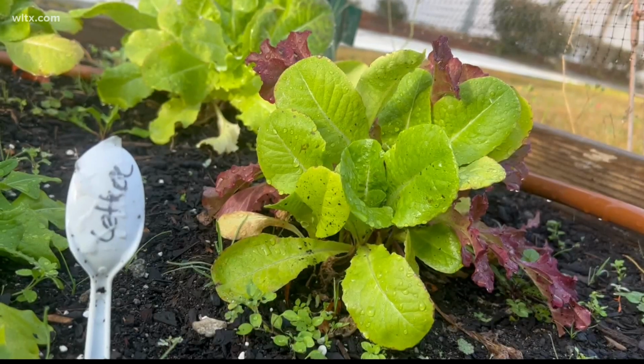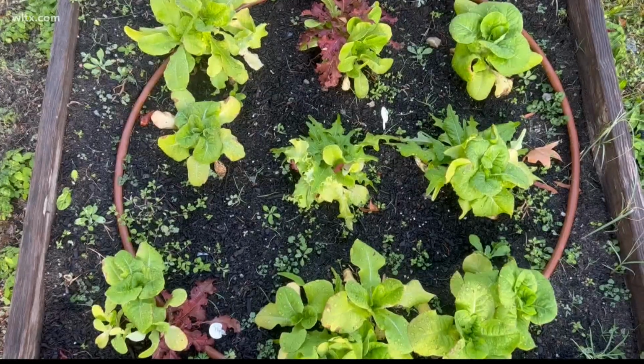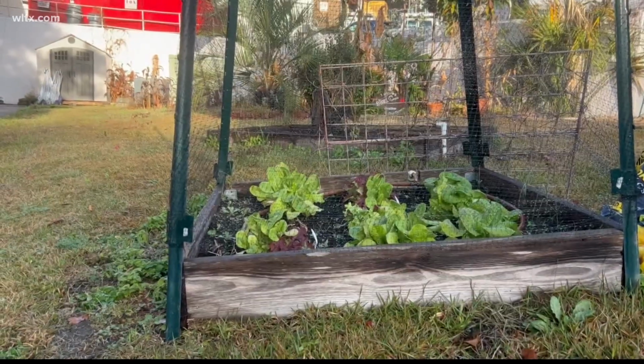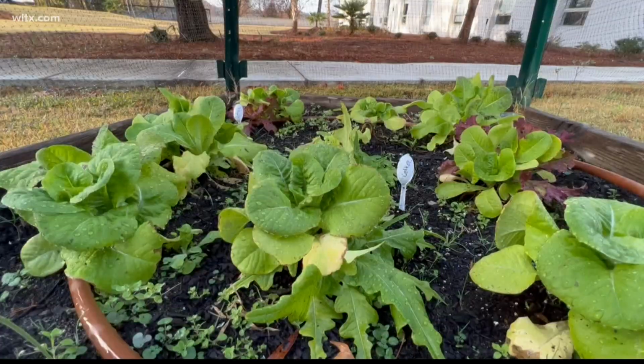Lettuce, though, is one of my favorite winter garden plants because they're so easy to start from seed and expensive at the store, so this is a big money saver. I started these seeds in September and now the plants look great.